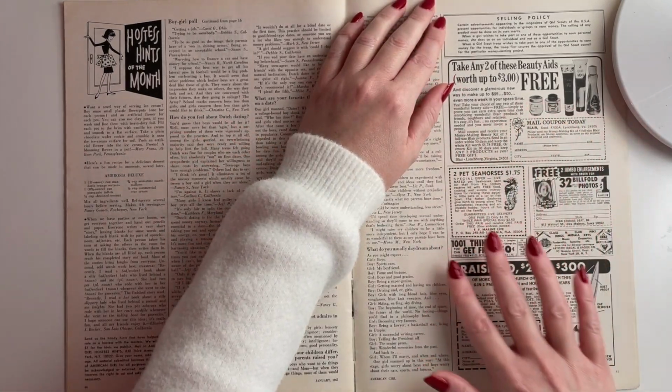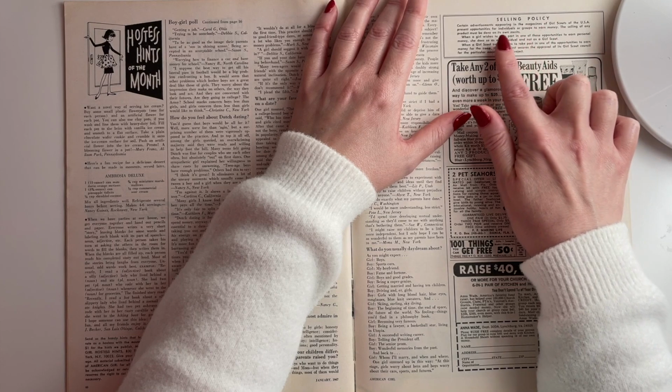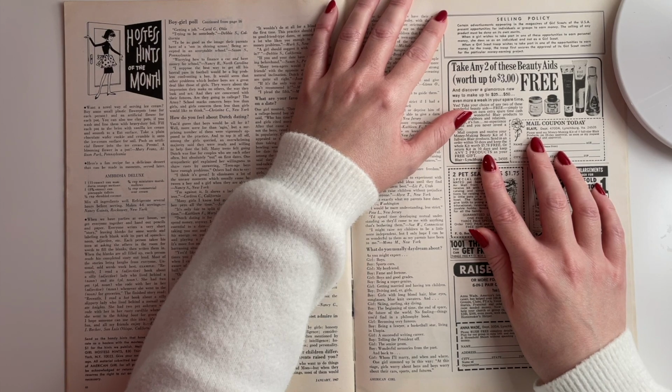And then we have some more ads and a little disclaimer. So the magazine says, selling policy. Certain advertisements appearing in the magazines of Girl Scouts of the USA present opportunities for individuals or groups to earn money. The selling must be done on its own merits. When a girl wishes to take part in one of these opportunities to earn personal money, she does so as an individual and not as a Girl Scout. When a Girl Scout troop wishes to take part in one of the opportunities to earn money for the troop, it first secures the approval of its Girl Scout Council for the particular money-earning product or project.